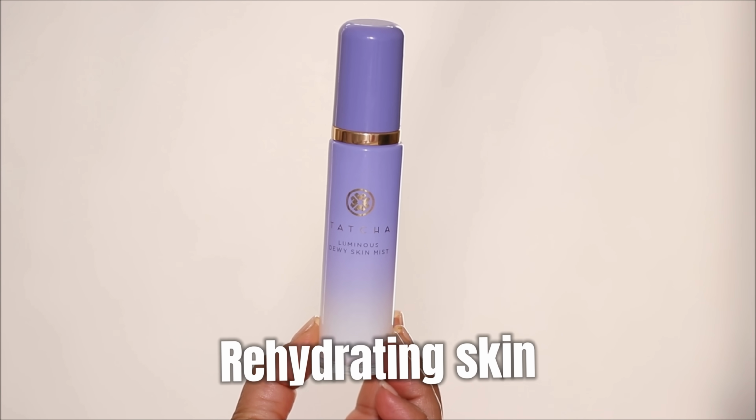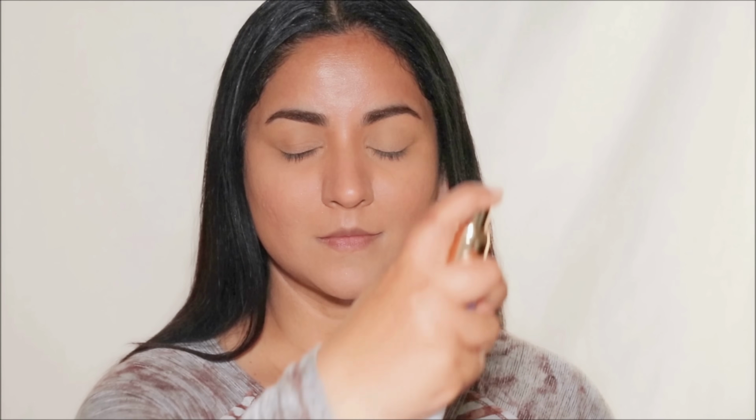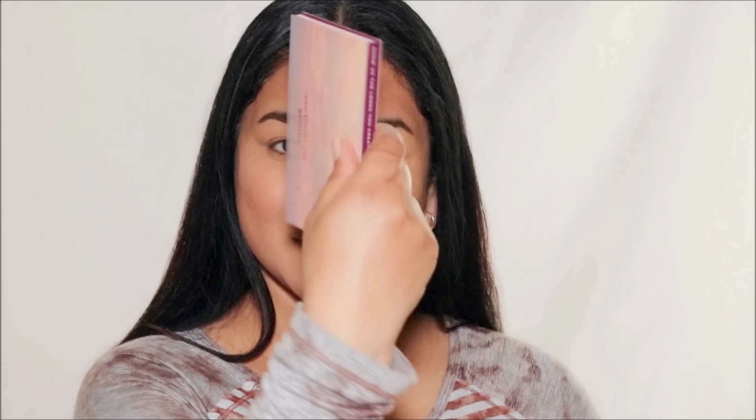A fabulous way to make your skin appear less textured after makeup application is by rehydrating your skin using a skin mist. Today I'm going to be using the Tatcha Luminous Dewy Skin Mist and spraying a generous amount all over my face. A skin mist is not a setting spray and it's not going to lock your makeup. Think of it as a spray moisturizer. So it's going to help to hydrate your skin and melt all the makeup to give you a more skin-like finish. As I said, these are spray-on moisturizers that can be applied over makeup to give you that beautiful glowy skin. Or with this, you can use a setting spray to lock your makeup.